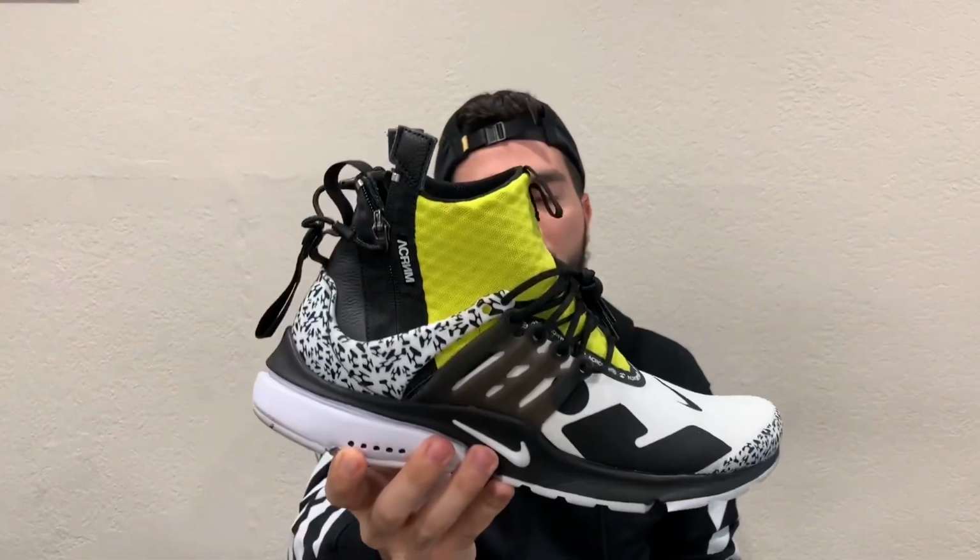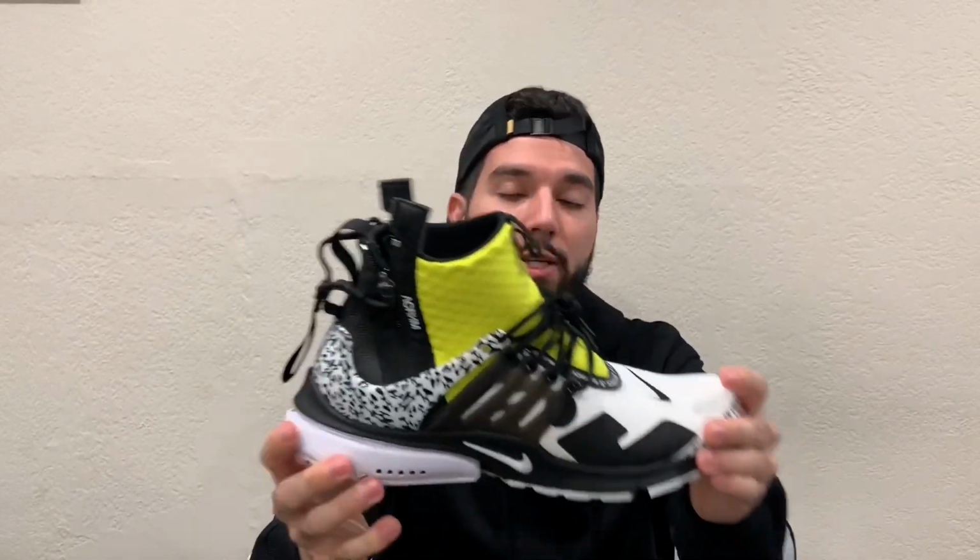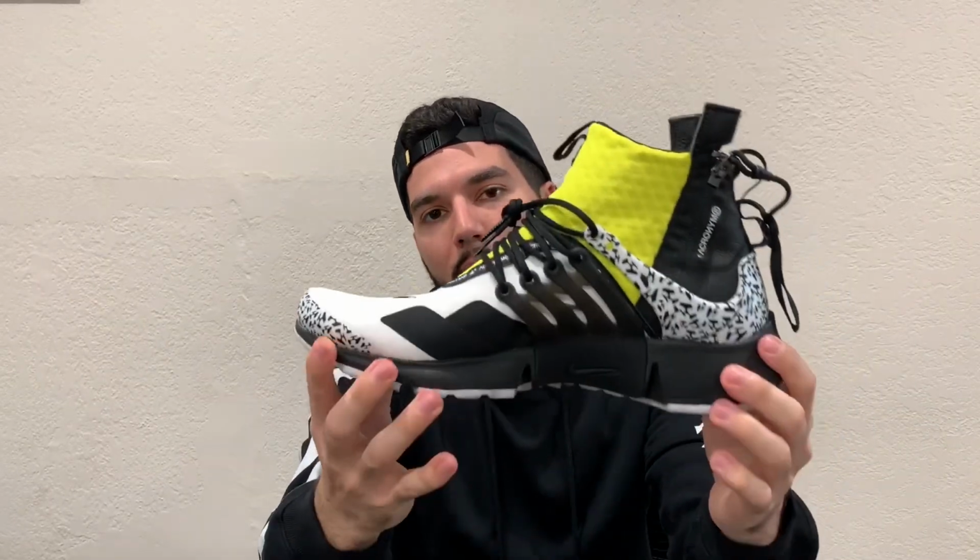Alright, next up on the list might be a surprise appearance for most people, but to me, this was definitely one of the sneakers I was looking forward to most throughout the year, and that has to be the Off-White Presto. So I was able to pick up the Volt colorway, and this has to be actually my favorite of the three. Ever since the OG Off-White Prestos came out, I've always wanted them.